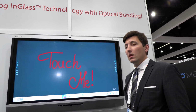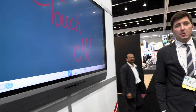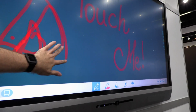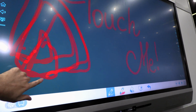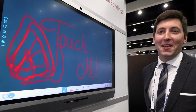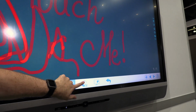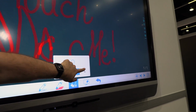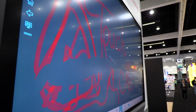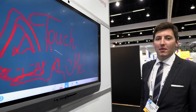In-glass. What is this, FlatFrog? FlatFrog is a company, and In-Glass is their touch technology. So what's special about that? As I said, we are the only company that can do FlatFrog In-Glass bonding right now in large formats. So it has better touch performance. Again, I'm talking about optical bonding now. The touch is just FlatFrog In-Glass, plain and clear. But what is special is that it's optically bonded, and basically no one can do it at this moment.